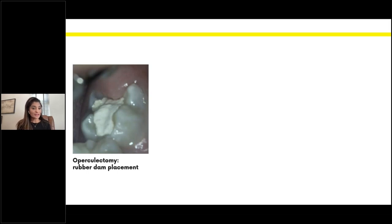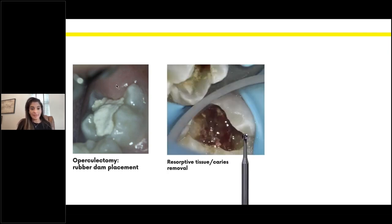So when the dentist had first done the restoration, they weren't able to get a rubber dam on, and that's because the tooth had only partially erupted in the mouth. Now, when we do a pulpotomy type procedure or anything with the pulp, we have to use a rubber dam in order to prevent saliva getting in and obviously bacteria getting in. So the first thing I did was do an operculectomy. So just cut off this distal gingival area and then use a rubber dam. It was difficult to get a clamp on, but I managed it.